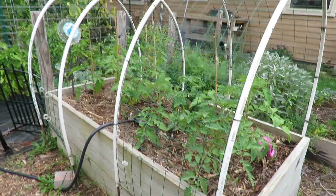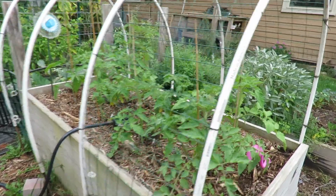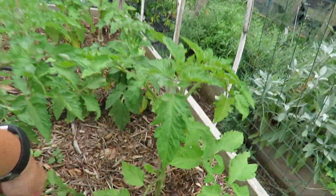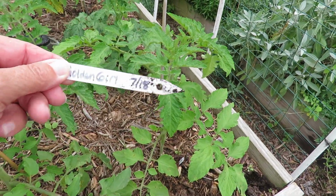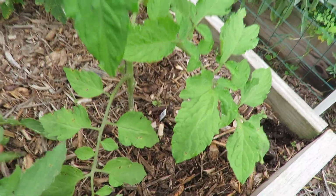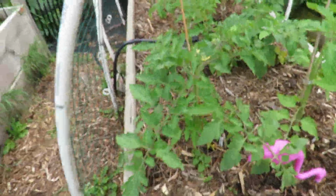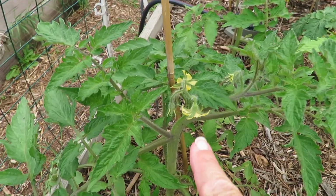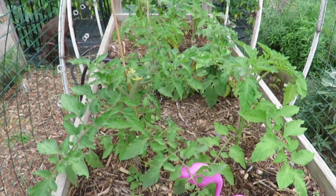Here are my tomatoes that I planted. I think I planted these in July. Did I put a date on here? Yeah, July 18th. And I thought for sure I would have tomatoes by now. I'm just getting flowers. They're all doing really well. They do have blight. You can see here.